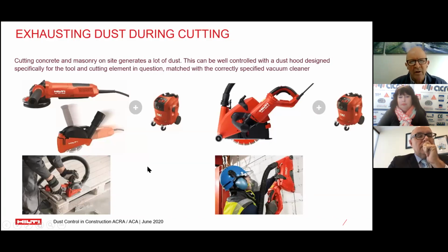The typical engineering controls that we can attach to the concrete cutting operations are very simple hoods that can be attached to small grinders, and then the more sophisticated wet and dry, specially designed electric cutters that have got a shroud that can suck up dust if it's being used dry, or you can attach a continuous stream of water if you're going to be cutting wet.